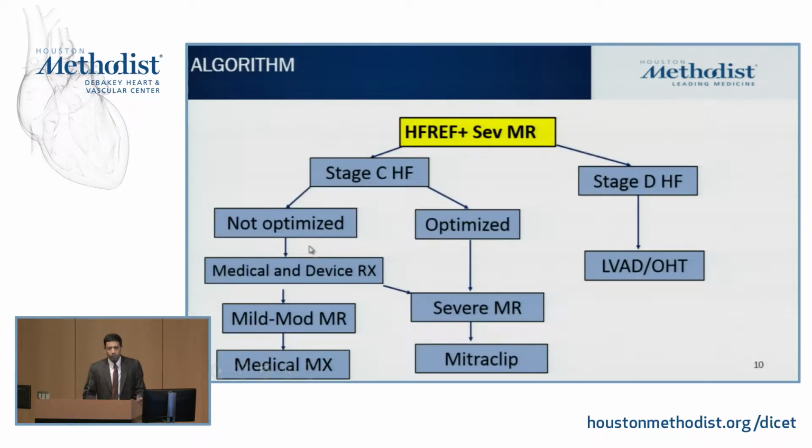So our algorithm here, when patients present with heart failure with reduced ejection fraction with severe MR, is to really see if they come into stage D heart failure. If they do, then we make a referral for them to undergo an LVAD or a heart transplant. Now, if they have stage C heart failure, our role is to look at whether they're optimized or not. And I'll go into what I mean by optimization.